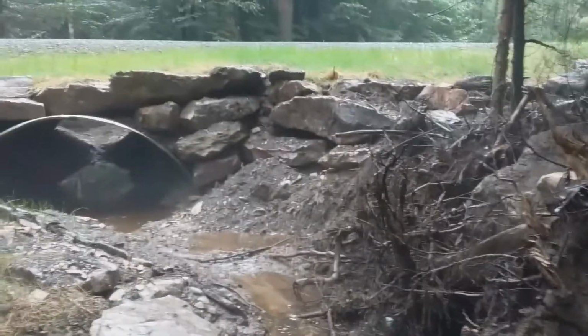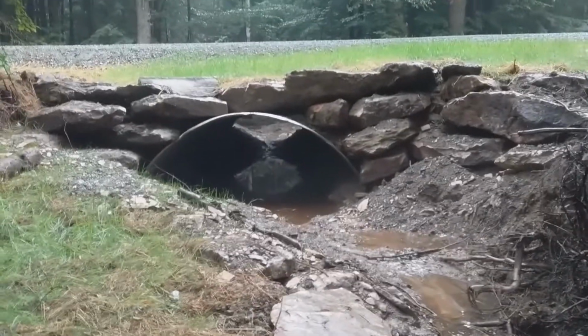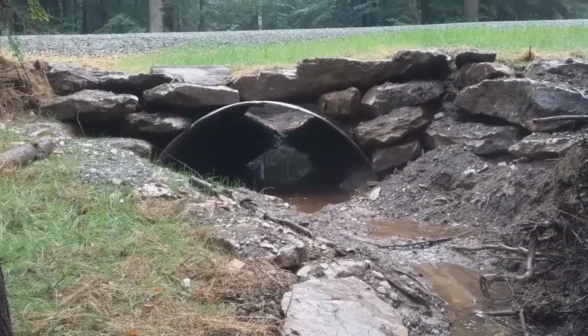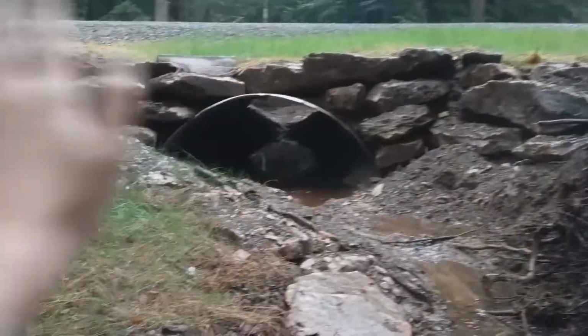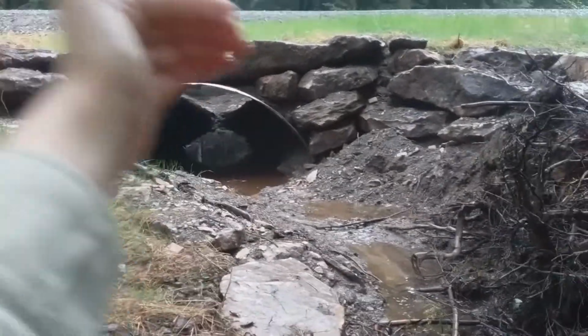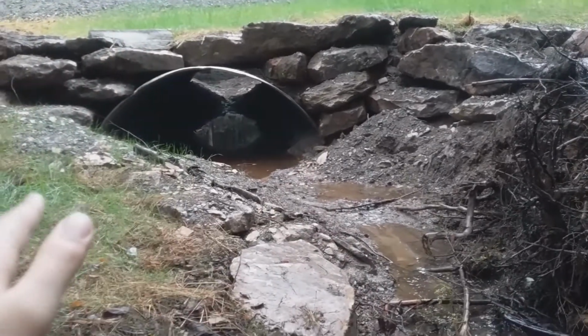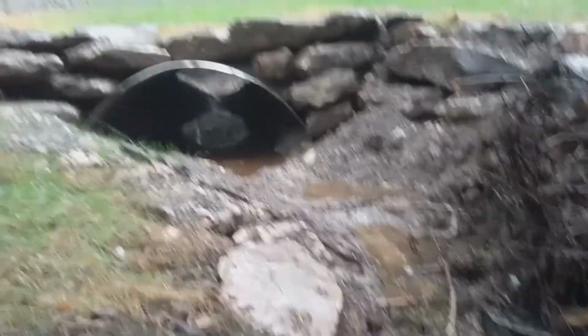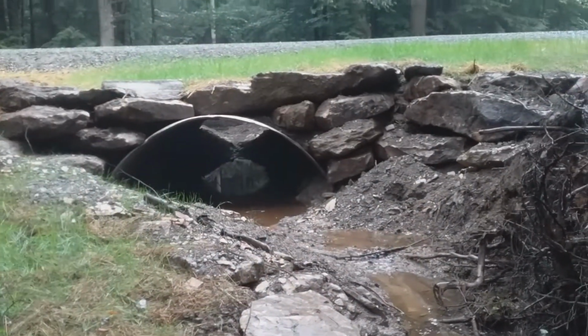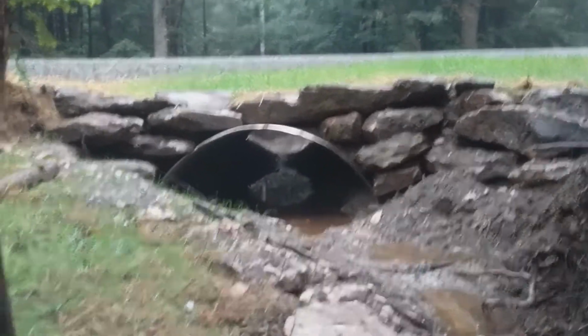So what we do is we put these big rocks and also root wads in near the stream so that it doesn't erode away the culvert. So basically we want to make sure that all of this stays intact and the water goes through, and the water doesn't rush through and push the bank aside or rush through and erode away the road up there. Because the road is important too.